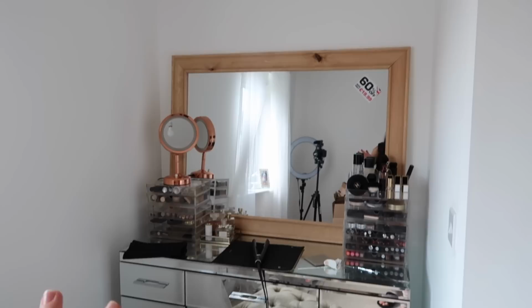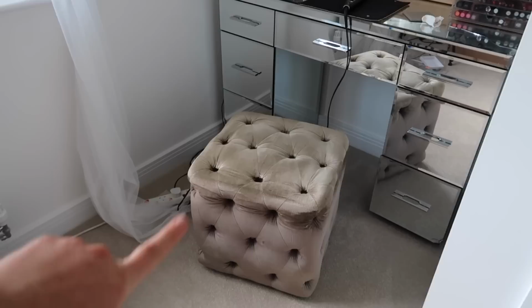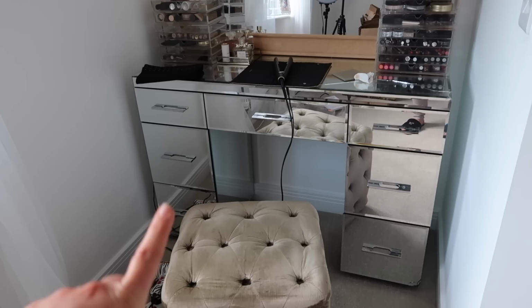The dressing table originally was from Next, by the way, and so is this little Chesterfield footstool. I don't think they do this anymore, but they do one very, very similar to it. So just have a look on next.com in the mirrored furniture section.